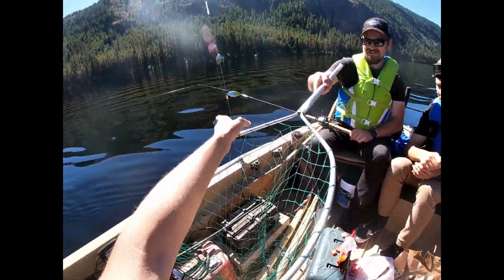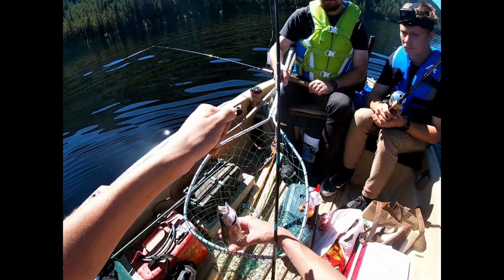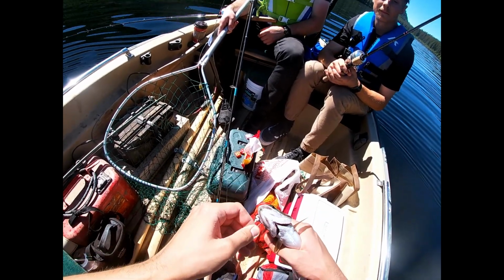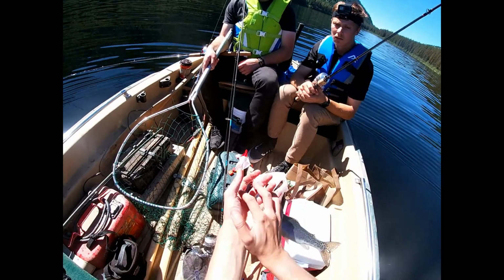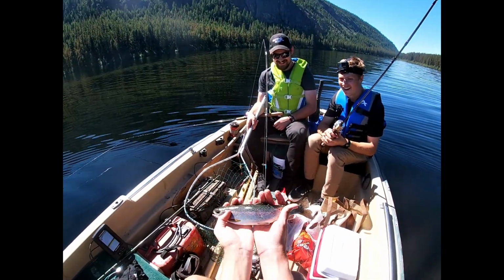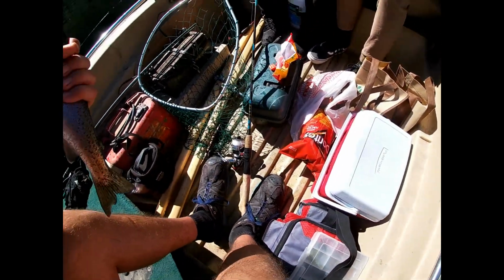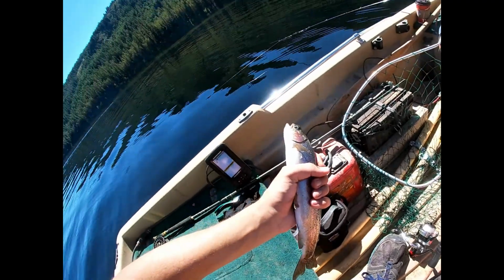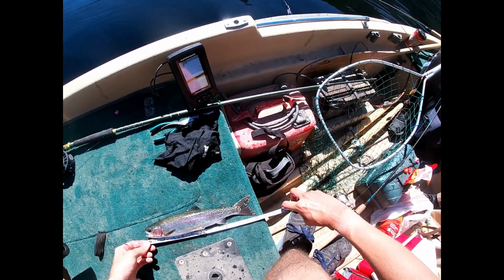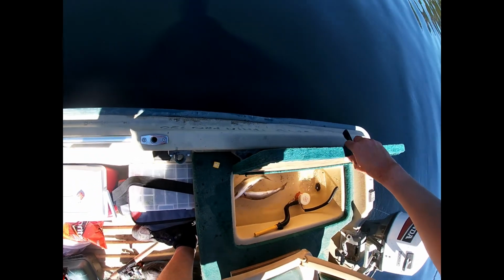Second fish in the boat. That didn't take too long. This guy's got teeth. Bad idea to do that. Whoops. Slippery fella, eh? Get back here. Hey, hey, no Doritos for you. Not bad. What do you say? I'm gonna say 15. 12. A foot. There's two.